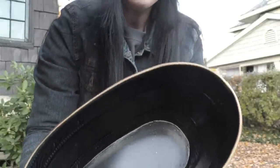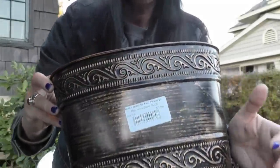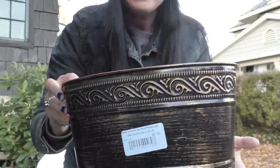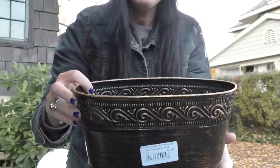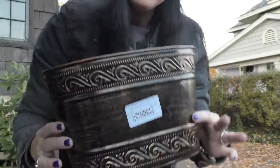These are really cute as well if you guys are thinking about the gift-giving season ahead. Even going to your local thrift store and picking up a bunch of these, and then go to the dollar store or something like that. Fill it with some hot chocolate, or do whatever sort of gift pack you want to do. But finding a base like this for 89 cents is a great thing.